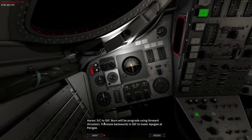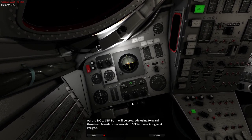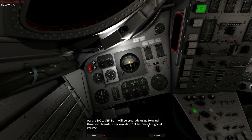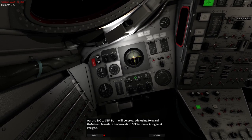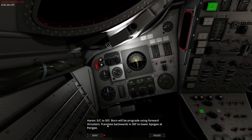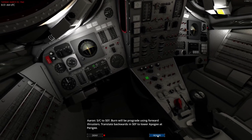Roger that. SC2 sharpen forward. Burn will be prograde using forward thrusters. Translate backwards in sharpen forward to lower apogee at perigee. Burn will be prograde using forward thrusters. And then it's telling me to... Oh, yeah, the forward-facing thrusters, so we're translating backwards. Okay, yeah, that makes sense.